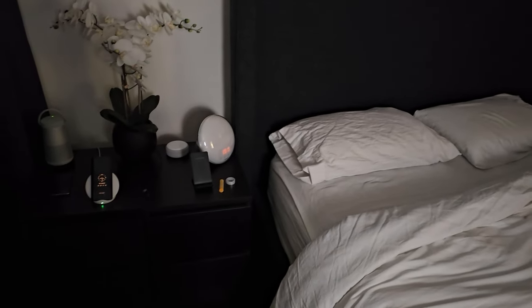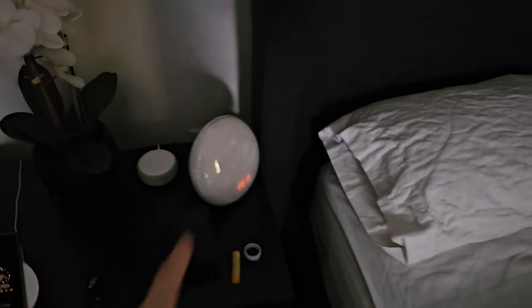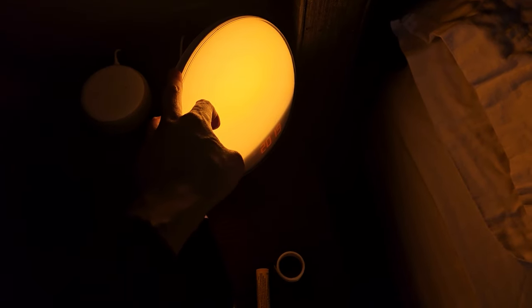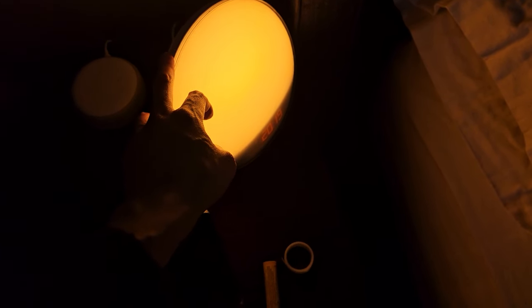Got some wireless charging stations and a speaker and a light clock, so it wakes you up using light instead of music. Well, at the end of the 20 minutes, then it starts playing bird songs, but very useful for waking up gently. Light alarm clock.